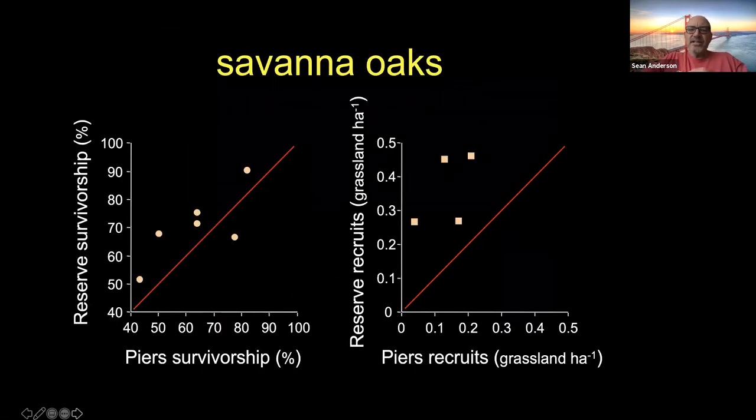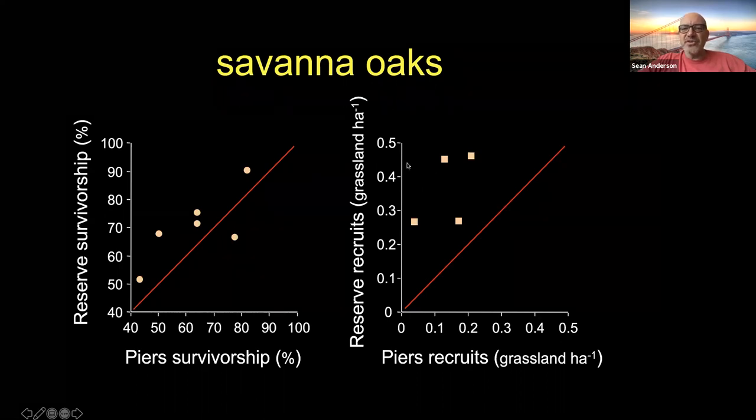Okay, and so here, check it out. The same thing, a line of unity. If the rate of recruitment was about equal on both sides, the data points would fall out along the line of unity. We do not see that at all. We don't even need any statistics here. We can all see that there's greater recruitment. For example, in this particular year, we're seeing about 0.4 individuals per hectare recruiting in on the non-grazed area versus about 0.15 individuals per hectare recruiting in the grassland, the grazed area.